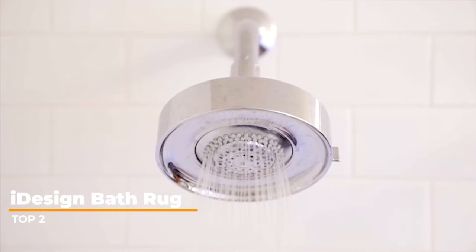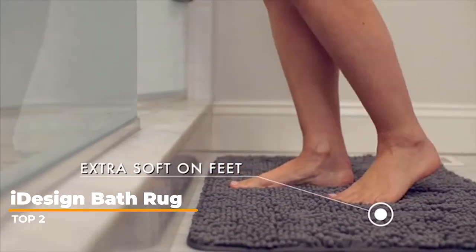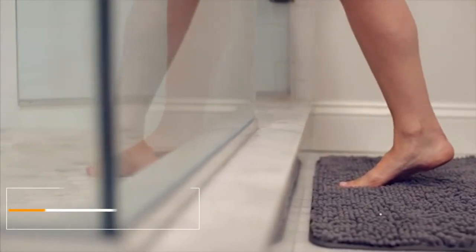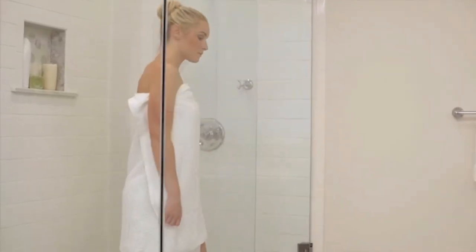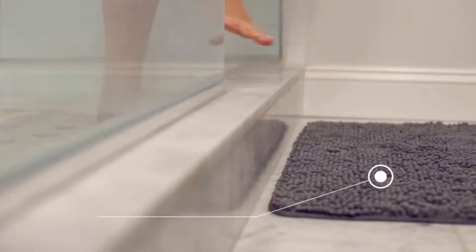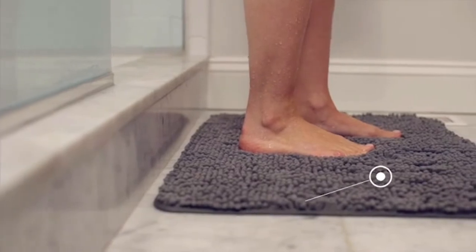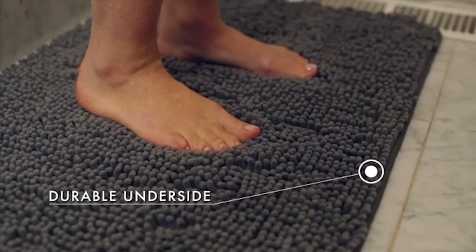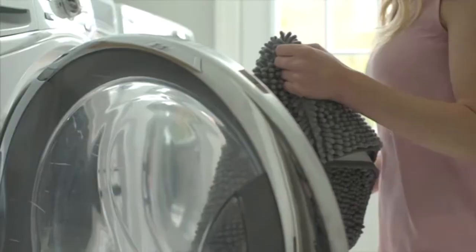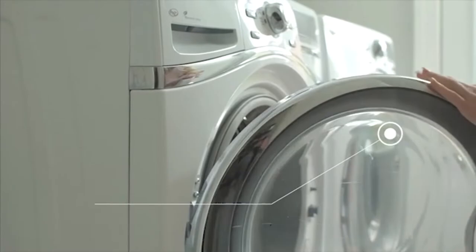Experience ultimate luxury and comfort with the ultra soft and cozy Gorilla Grip Bath Rug. The rug's soft pile soothes tired feet and shields them from the cold floor. The lush fabric helps absorb water and moisture. It's constructed with a strong and durable TPR backing. While other rugs can't be machine washed and dried, ours can, many times.